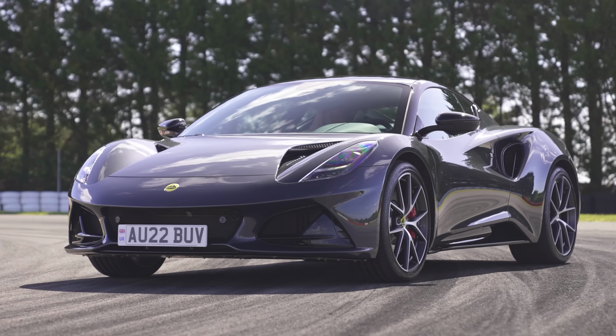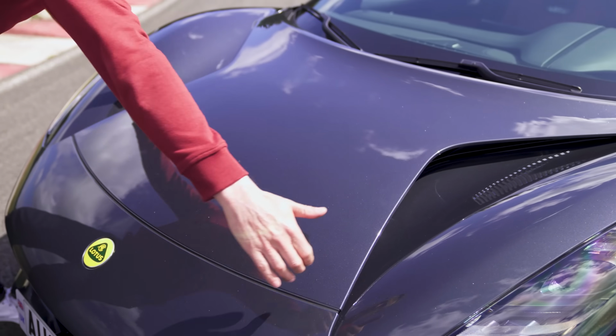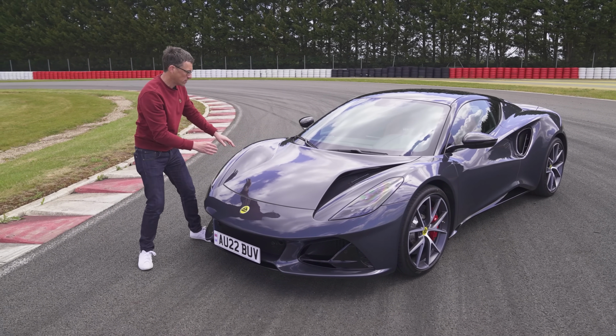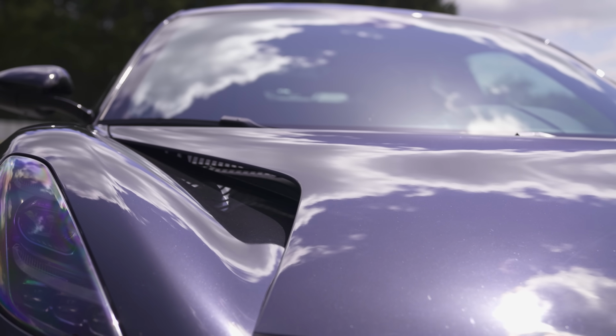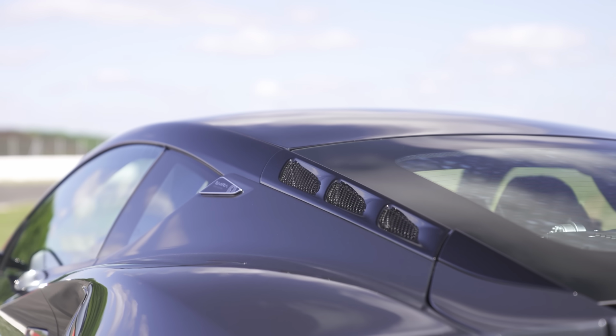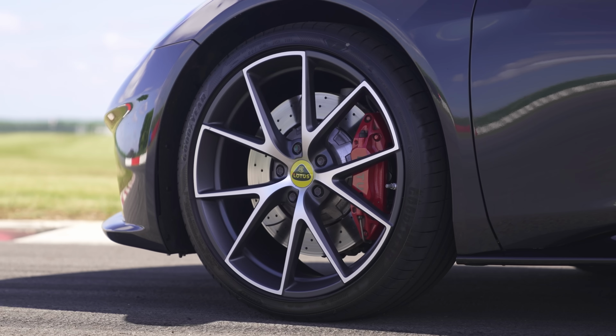Now let's talk through the design of the Emira. So the look has been heavily influenced by Lotus's Hyper EV, the Evija, especially the bonnet design with these vents. But all the vents on this car actually serve a purpose. For instance, those let hot air out from the radiators, and it also lets air escape over the windscreen and the roof to improve aerodynamics. The vents down the side here smooth airflow over the wheels.